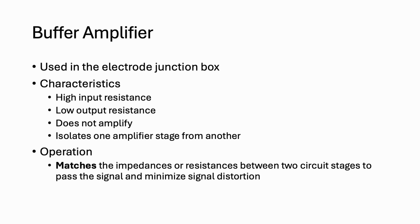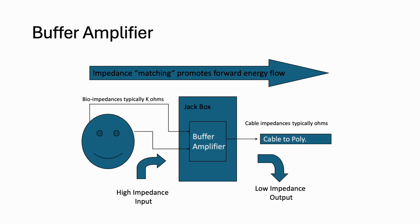Remember, the buffer amplifier takes a high impedance signal from the patient and matches that impedance to the relatively low impedance of the rest of the amplifiers. This follows the same principle of wanting two electrodes on the patient to be low and relatively equal value. If one electrode is 5 kiloohms and the other is 15 kiloohms, that difference in impedance is enough to distort the display signal. The buffer does not amplify signals, but it does separate the amplifier stages.